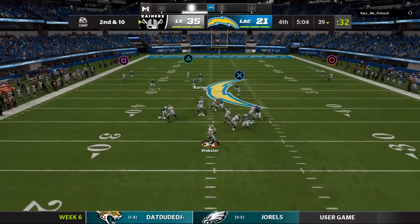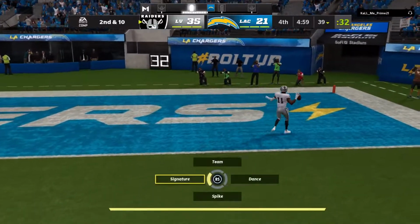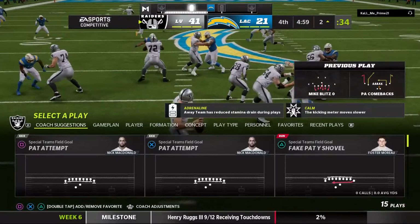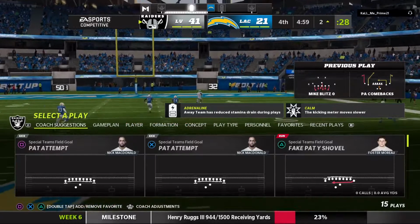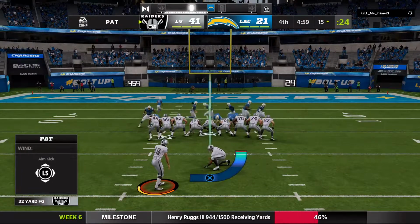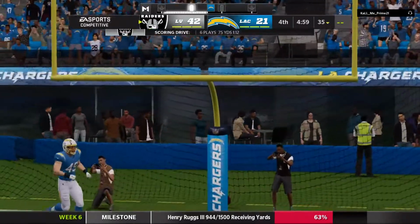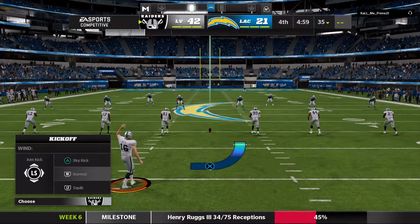Off the play fake. Webster, he'll let this go deep for Ruggs. And this is taken in at the 5. And he will score. Touchdown, Las Vegas. Henry Ruggs, 61 yards. And the Raiders add on to their lead, and it's looking like that win streak is going to extend another week. Point after here coming up. And the lead now to 3 touchdowns and 21 points. The score, Raiders 42, Chargers 21.